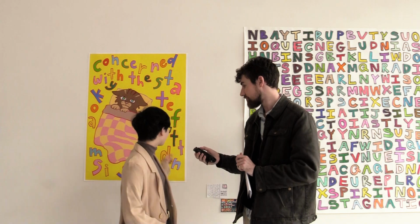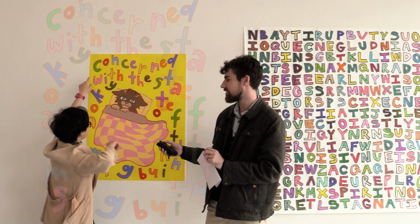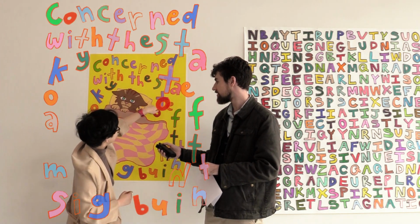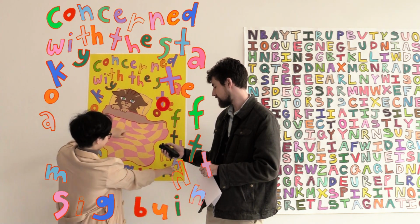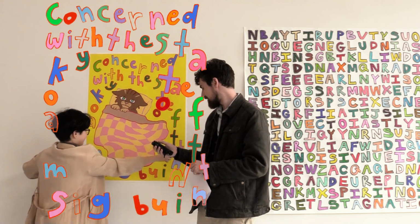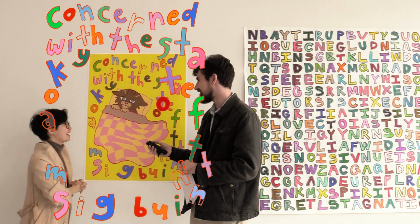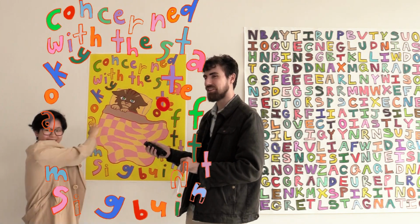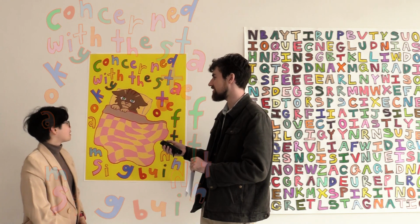Yeah. Should I go? I can go through the words. So it starts off fairly easy. It goes, "concerned with the state of things." That S is part of "things," and then it goes, "but I'm okay." Oh, I missed that going back. There's some back and forth, linguistic leaps that you have to do, and that's something that you've got in other paintings of your practice.